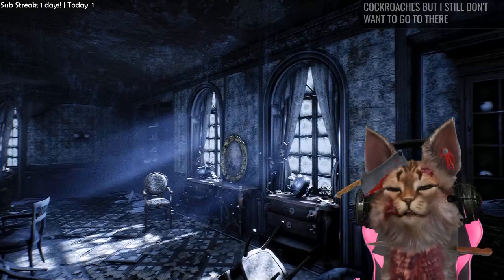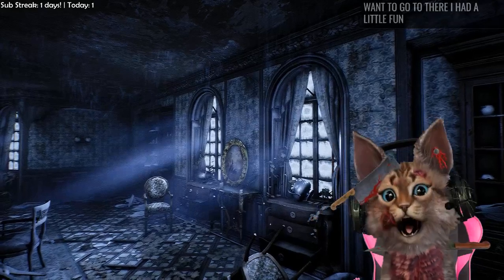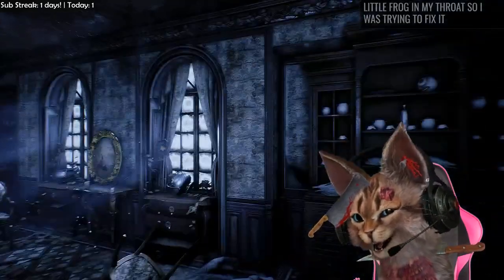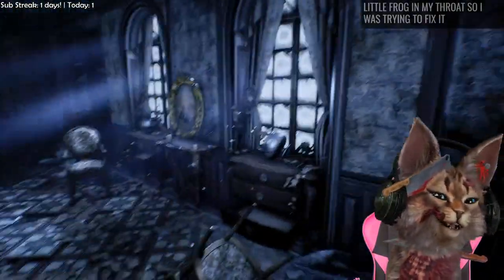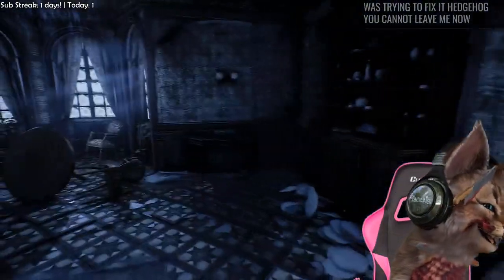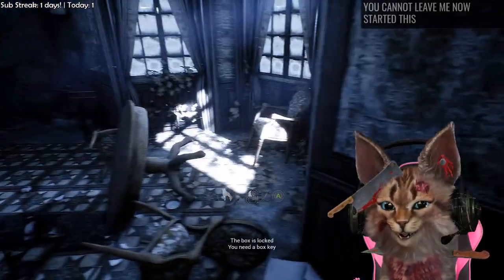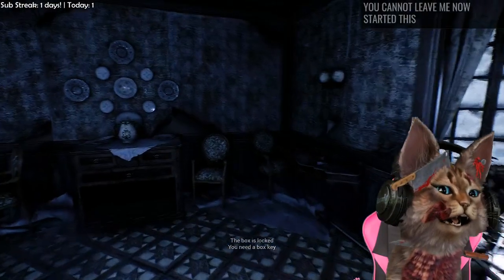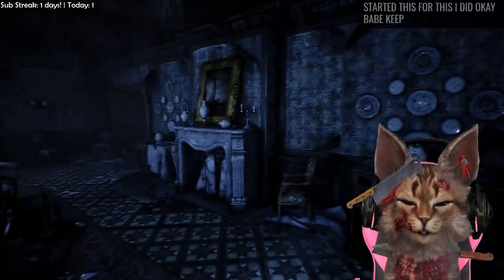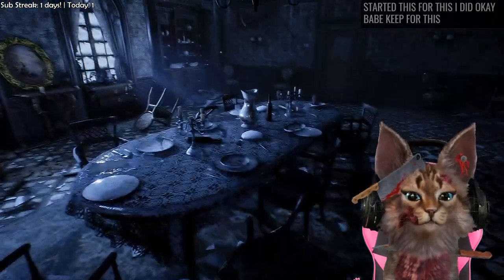Sticky sticks! Nah! I had a little frog in my throat, so I was trying to fix it. Hedgehog, you cannot leave me now! You started this! Actually, who started this? Did I get a key for this? I did! Who gave me a key for this? It wasn't very nice.